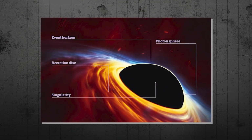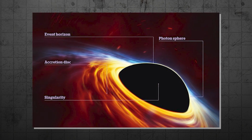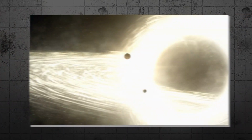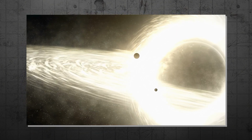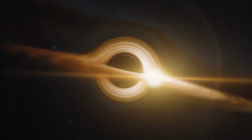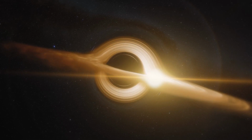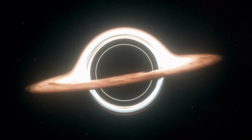Surrounding that singularity is the event horizon, the invisible spherical boundary that marks the entrance to the black hole. Once anything crosses the event horizon, it can never, ever leave. In order to escape, one would have to travel faster than the speed of light, and since nothing can travel faster than the speed of light, that black hole meal is doomed.